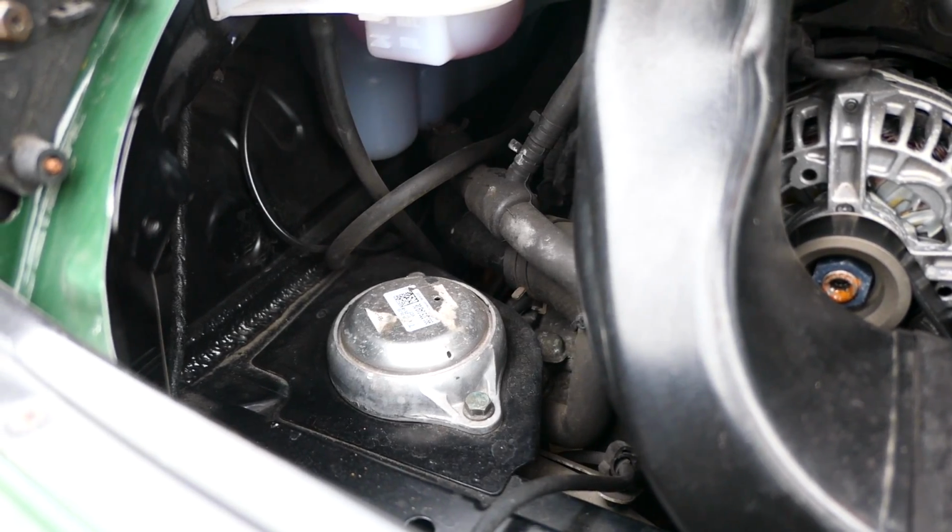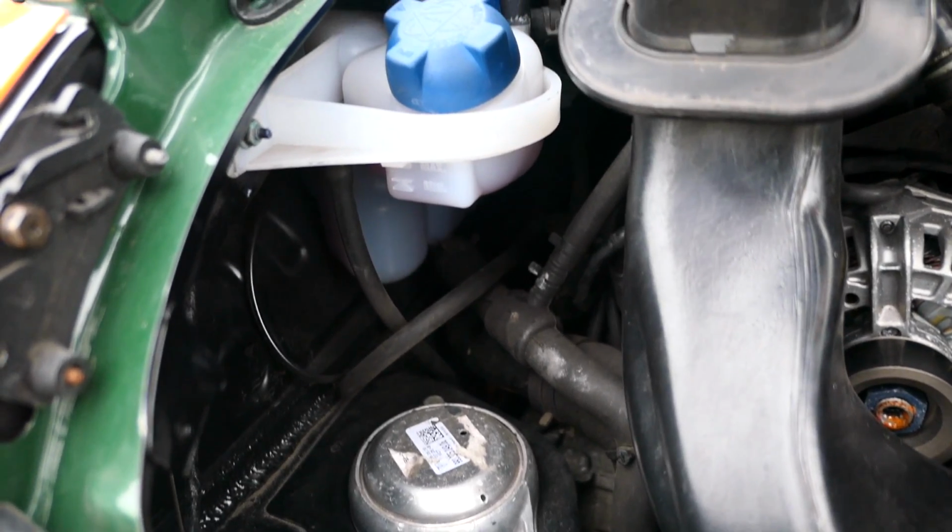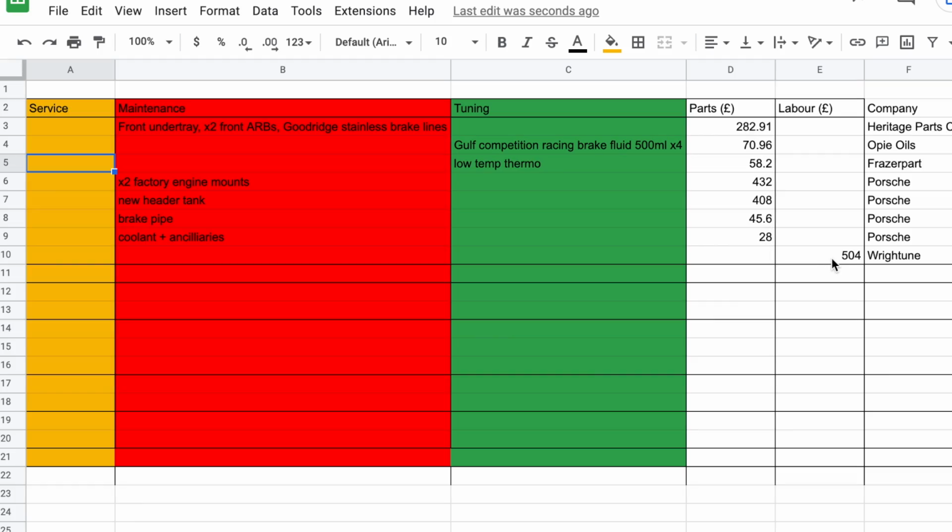I then needed 2 factory engine mounts because mine failed, a new header tank because mine split, that was eye-watering, that was 408 quid including the VAT. I needed an extra bit of brake pipe just before the section where it goes up and over the gearbox, so that could have been even more labour intensive than it was. I've also put down some coolant and ancillaries, plus the labour from Right Tune at the time came out, as we can see, the labour 504 quid, the parts approaching £1,000. So an expensive start to the year.